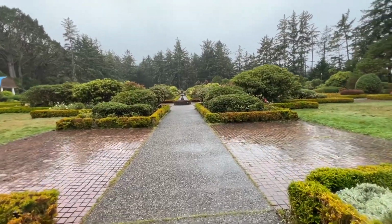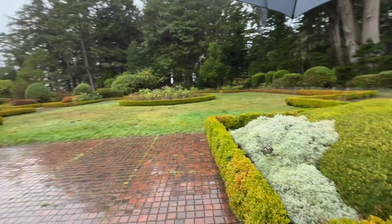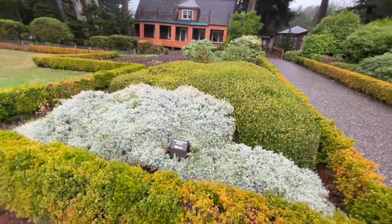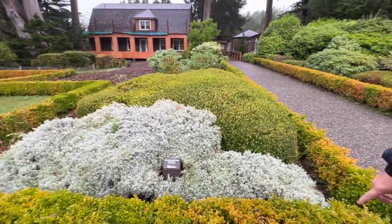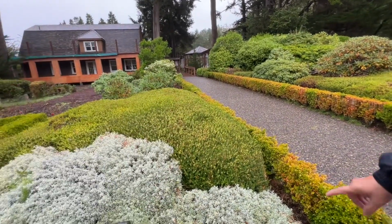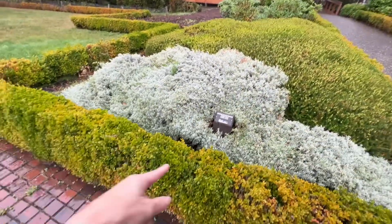This is why people love the formal. That is cotton lavender, or Santolina. We have a little patch of that. So that's Hebe or Heather. That's Heather, Heather right behind it. That's huge. Yeah, huge right here. Boxwoods.